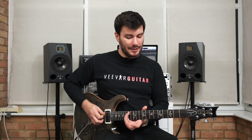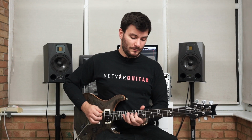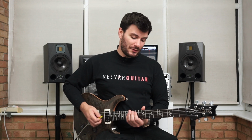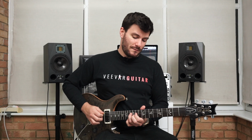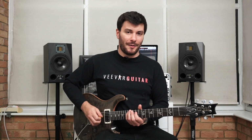So if you think of this as your B major pentatonic starting on the 14th fret on the A string. And if you're like me and you think of them as the minor pentatonics, it's shape 4 starting on the 11th fret. But obviously, if you're in B major, you're going to start it on your little finger.